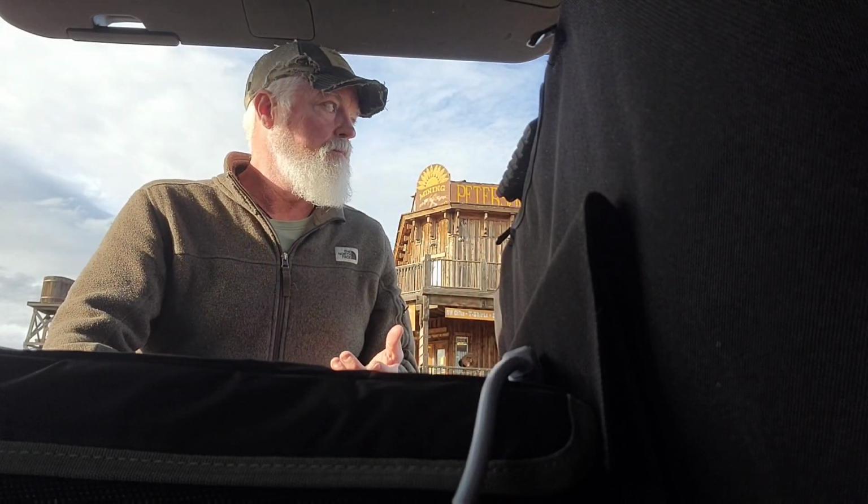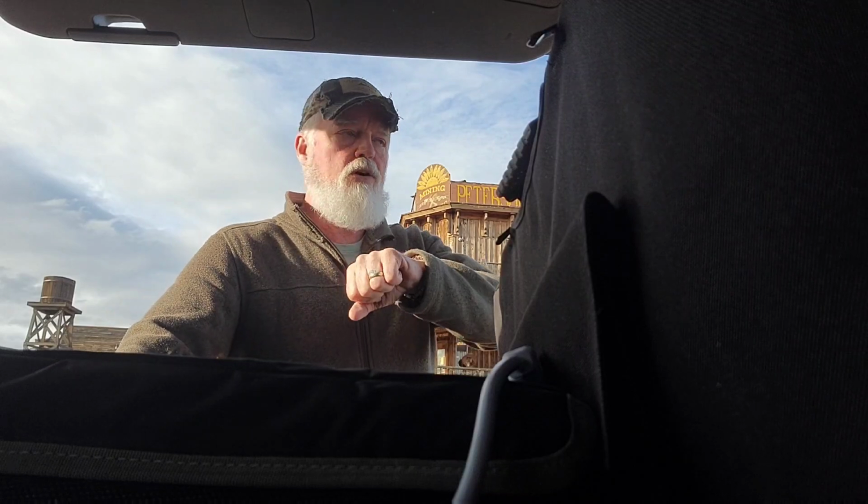Alrighty, so wasn't that awesome? This is the town of Goldfield. It's a ghost town. Like I said, you've got to get out here and see it for yourself. I tried to show you the best I could. There were a lot of people here because it rained this morning, but I tried to keep a lot of people out of it to make you feel like you were here.